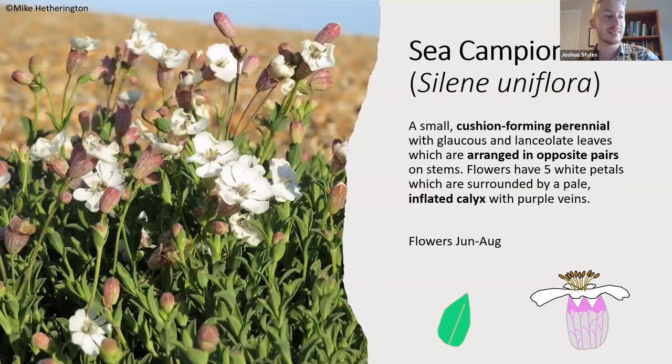I think we're on to the last few species now. So sea campion is another species. It's a small cushion-forming perennial with glaucous and lance-shaped leaves. So it's got that same grey, bluey, greeny colour as things like sea purslane. And when it's in flower, the calyx, all those sepals that are fused together, is really quite inflated, these bits here. And then when it comes to the petals, it's a really distinctive plant around the coast, and produces these five white petals. Really distinctive plant that you'll often find in upper salt marsh, maybe, and sea cliffs as well.